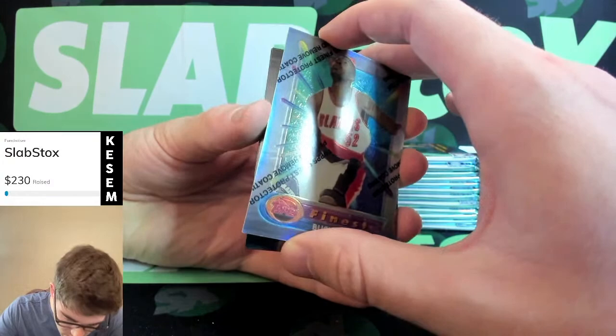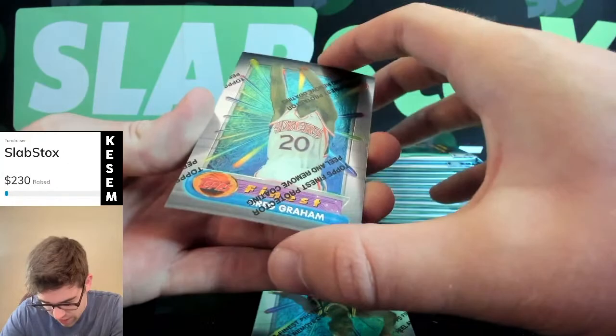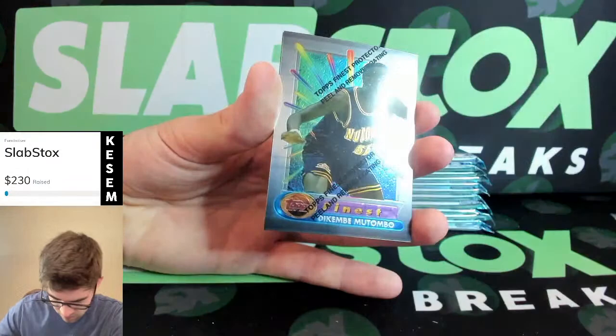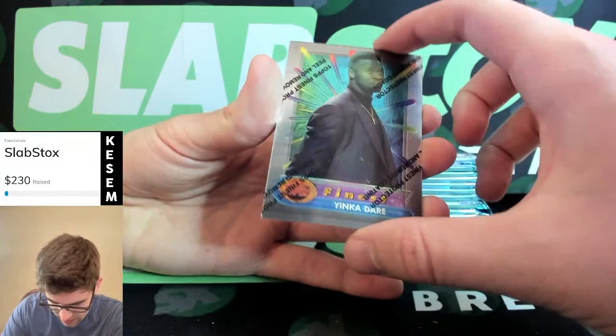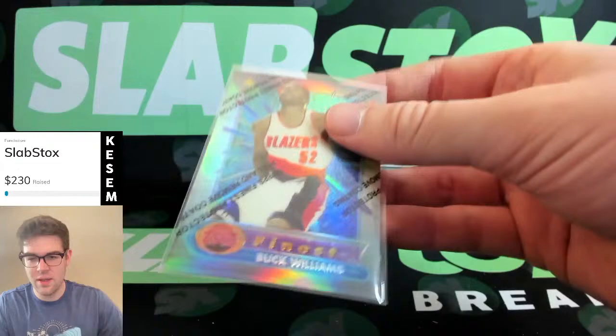Yeah, set this down. One of these cards is stuck here. Oh, not bad at all. We got Greg Graham. Yeah, Sapphire sold so fast. Tim Hardaway. Charlie Ward, Dikembe Mutombo again, and Yinka Dare with the suit. It's a beautiful suit. Buck Williams is our first refractor of this box. Sweet card.